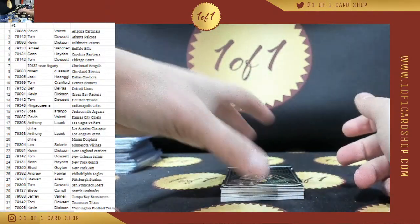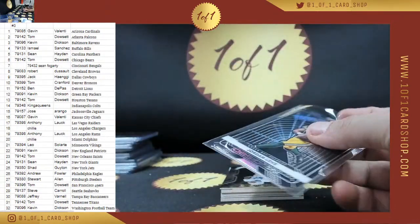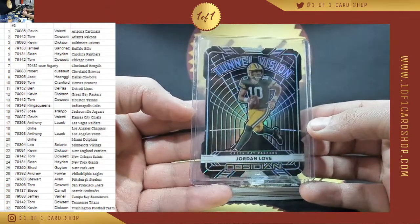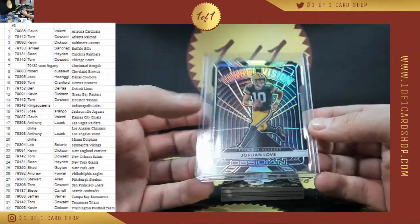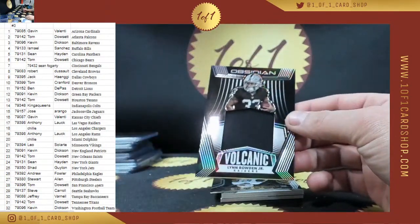Hodgins, to 75. You need to hit up Panini's website. Probably going to have to send it in. Let them know you got it in a break. Send them the video. They're going to laugh their asses off when they hear how I think it got hurt. Jordan Love, Tunnel Vision. They're going to either be like, Steve's awesome, or they're going to be like, yeah, Steve's a weirdo.